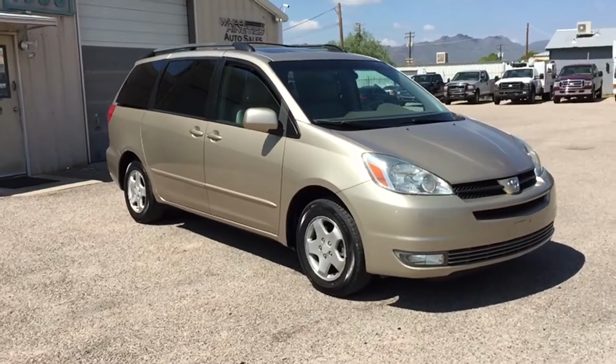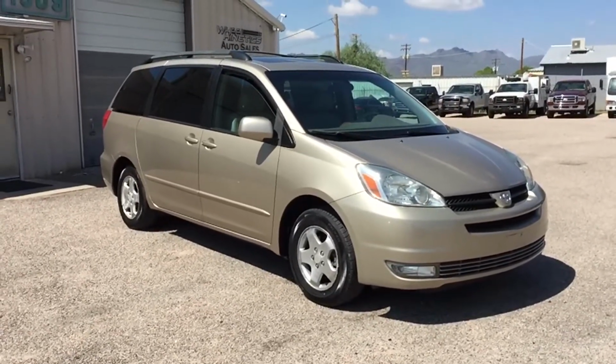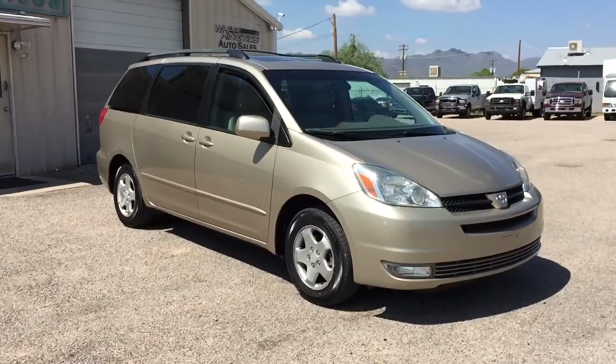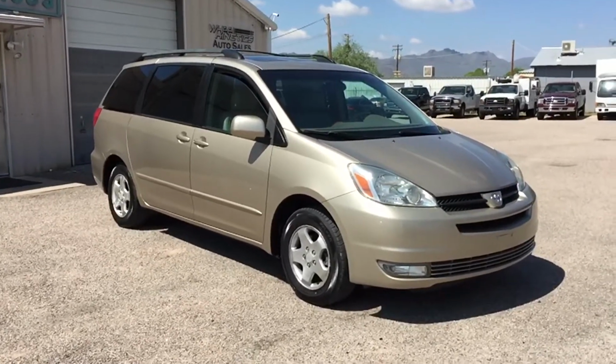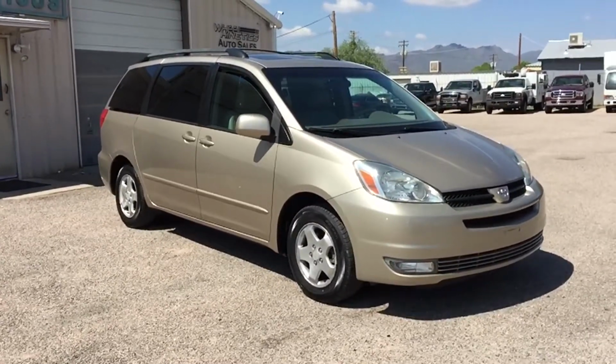We're selling this 2005 Toyota Sienna XLE. It has 113,152 miles. It was a theft recovery purchased directly from an insurance company in Hayward, California. It is on a salvage title due to theft.